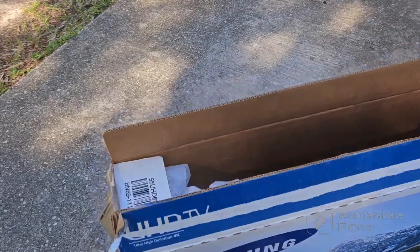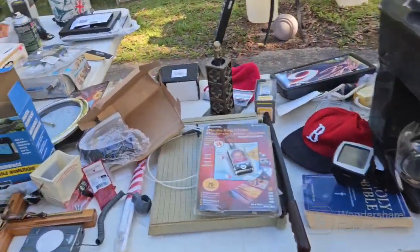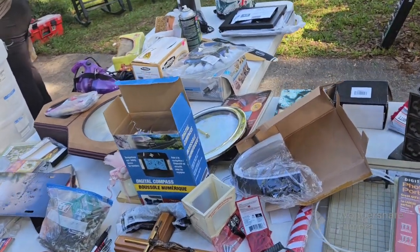But yeah, the security system was decent. I didn't find any exact comps on it. Unfortunately, I couldn't find any exact, but I'll talk about that more in the summary. A bunch of tools and other stuff, just none of it appealed to me. None of it looked valuable. It wasn't sealed, which is hard to know because then you can't test it.